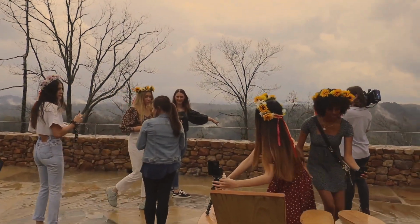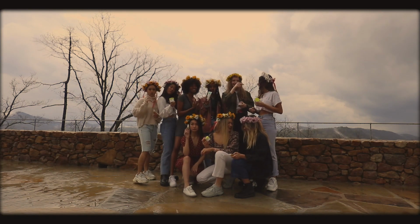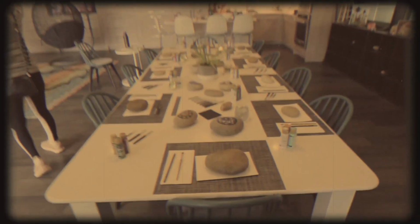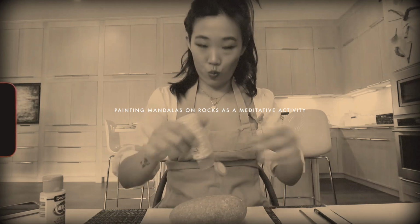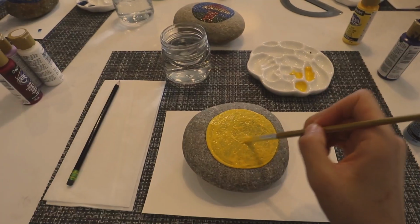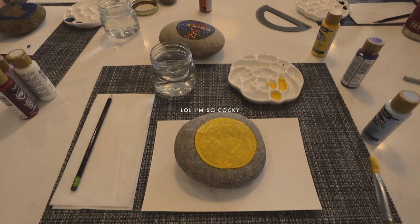Coachella in the mountains. Painting now in the hub, and yeah, we're doing painting. Wow, that's a pretty good circle. Freehand circle, right?